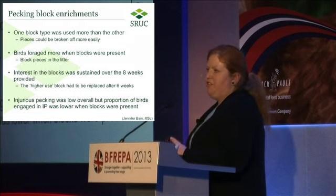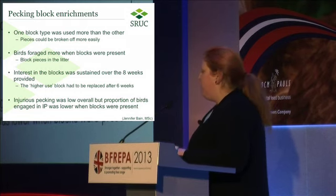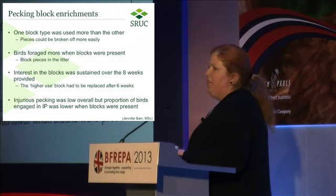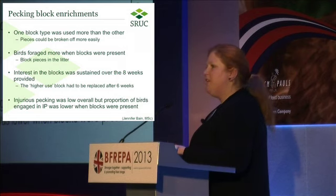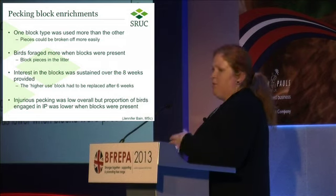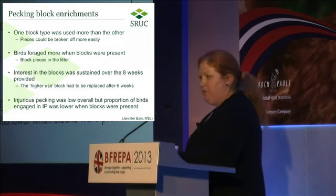And overall, the injurious pecking was quite low in this flock. But the proportion of birds engaged in injurious pecking was lower when the blocks were present than when they weren't. And this is even when they were older, when we looked at the behavior after blocks were removed.